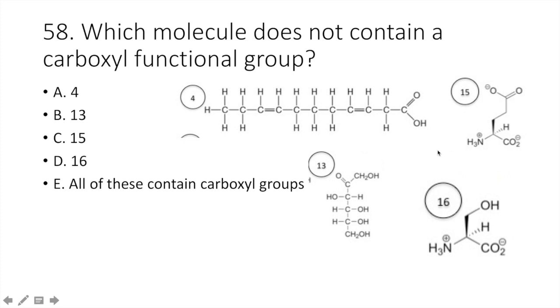Alright, so number 4 does contain a carboxyl group. What about number 15 over here? Well, even though all of the carbons and hydrogens are not drawn in like they are in number 4, we should recognize that this C is double bonded to an O, and here's an O with a negative charge on it, which used to have a proton on it. So this is definitely a carboxyl functional group up here. But then there's another one down here at this end, this CO2 minus, that also represents a carboxyl functional group. Number 16 also has this CO2 minus on it, which hopefully now we recognize means that it is a carboxyl functional group. How about number 13?